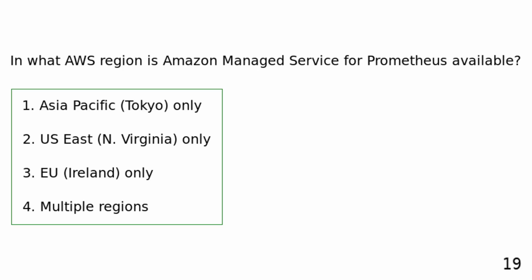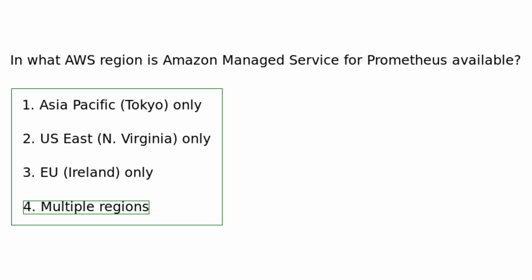In what AWS region is Amazon Managed Service for Prometheus available? Asia Pacific only. US East only. EU only. Multiple regions. Amazon Managed Service for Prometheus is available in multiple AWS regions, allowing users to deploy their monitoring workloads closer to their resources.